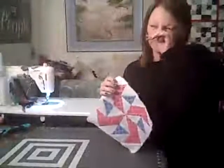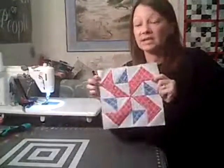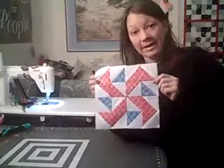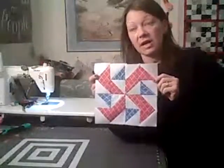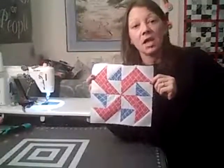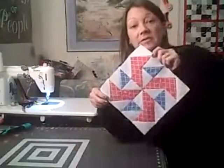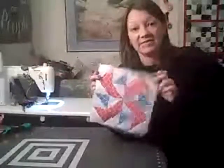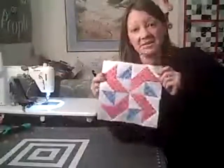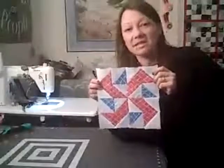For everybody who has grandkids, and I've seen this in posts on Facebook in groups, guys, grandkids just don't know their history, because I've already been told by several teenagers a couple times that I have made blocks that look like a swastika. Okay, yes, it does. No, it doesn't. It is a quilt block, and the original swastika actually meant peace.